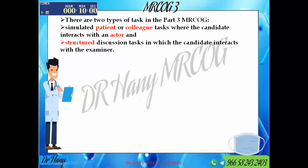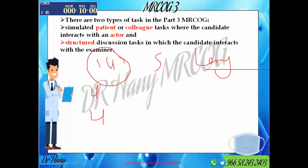The exam has 14 tasks. About 5 of these will have a lay examiner, not only an MRCOG examiner. So if we focus on the 14 tasks, you will have 4 structured discussions, 5 communication with patient or simulated patient tasks, and 5 communication or simulated patient tasks plus a lay examiner. Why am I telling you this? It's 14 stations, almost 5, 5, and 4, and sometimes they increase the lay examiner stations.